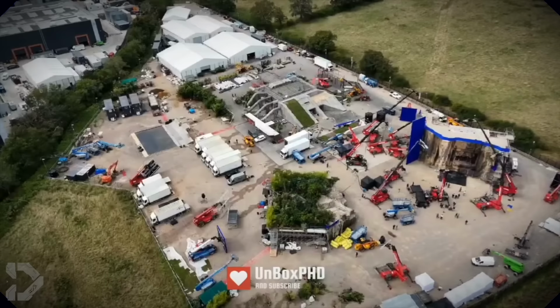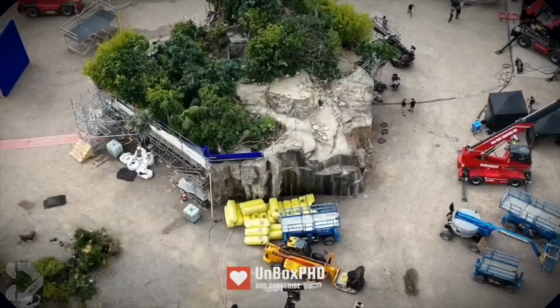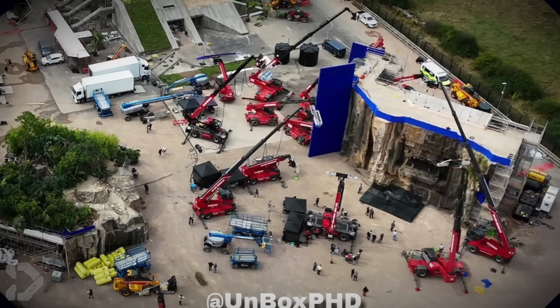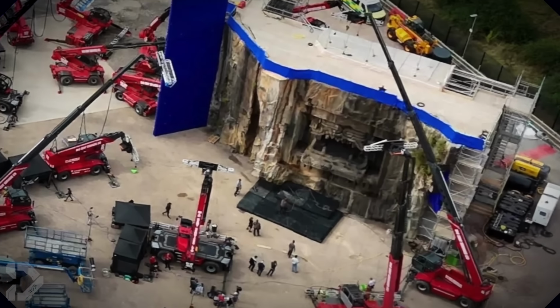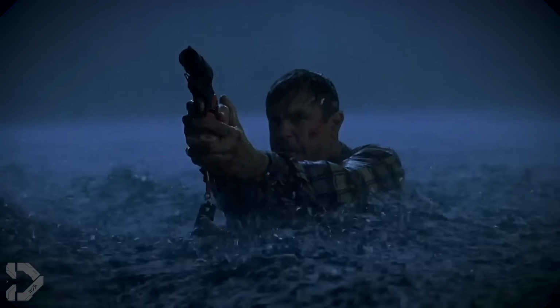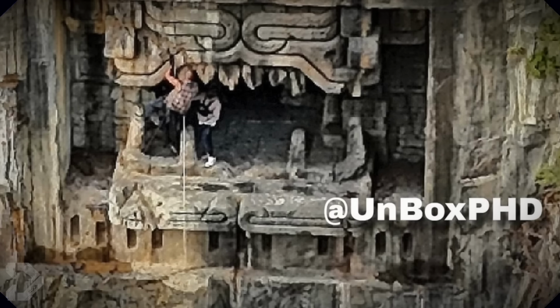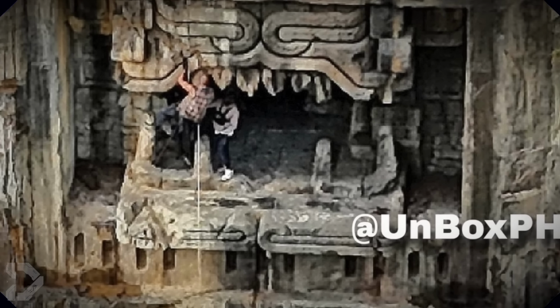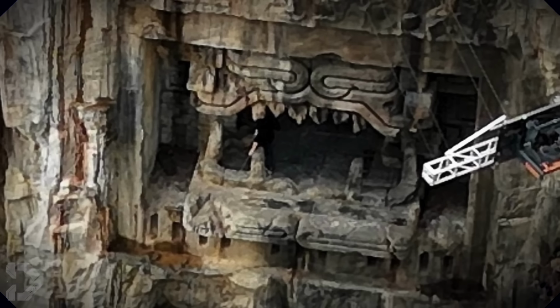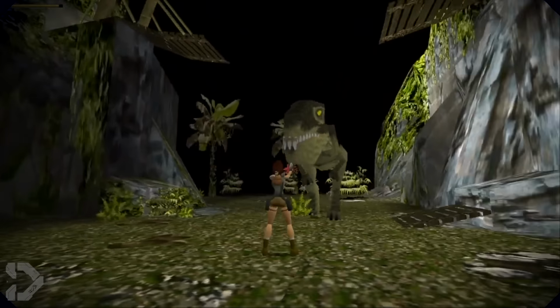Speak of the devil, while I was editing this, some new set photos from London have been leaked, showing a huge Mayan or Aztec-style temple, which just builds off everything we've seen before, including the previous set photos. Supposedly, leaks said that a Spinosaurus would live in the partially submerged ruins of a temple, so perhaps this could be located near its home? And if we look closely, we can actually see a person climbing the ruins. The image is too blurry to make out who this is, but it'll be interesting to see if there's a kind of Tomb Raider vibe with this movie. I always love that game and its random T-Rex section.